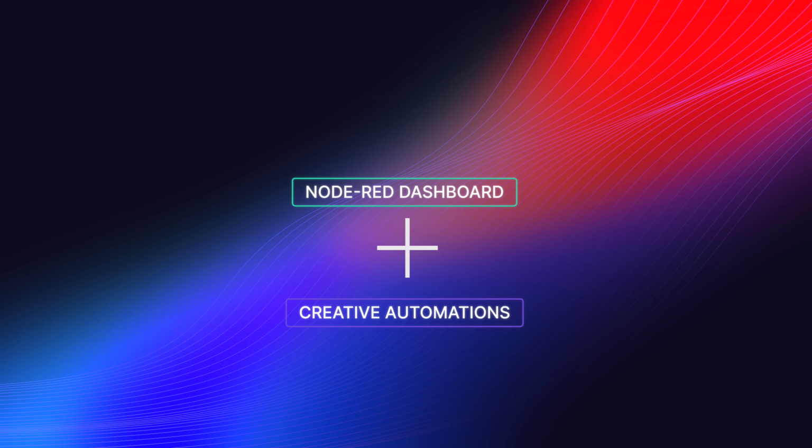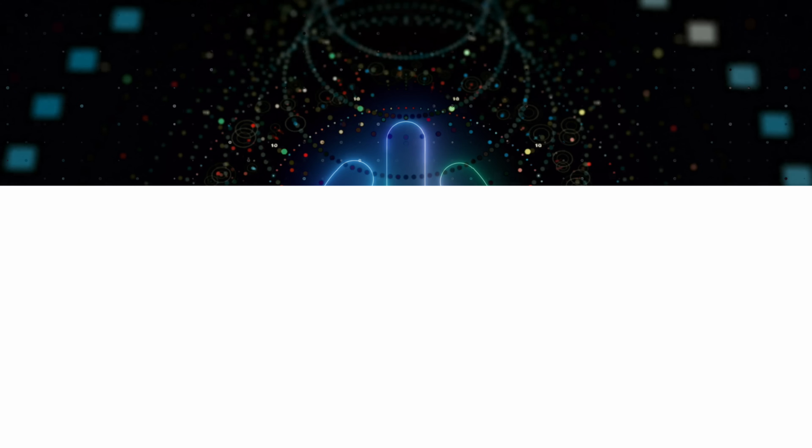So knowing the perks of using Node-RED's dashboards and knowing that I can make creative automations, you can probably guess what I did.